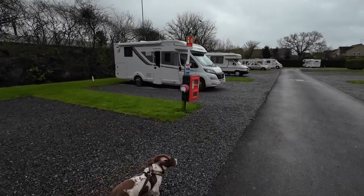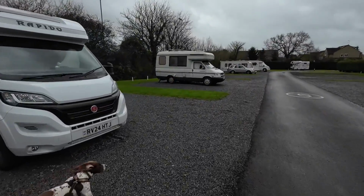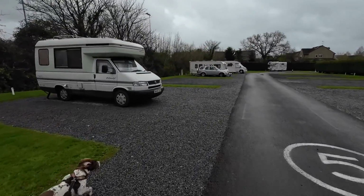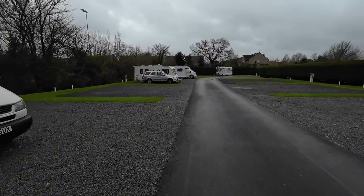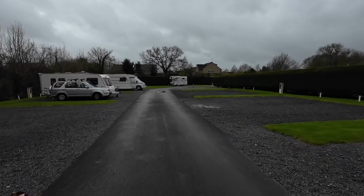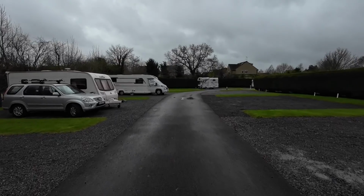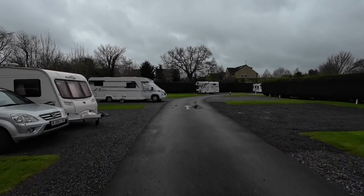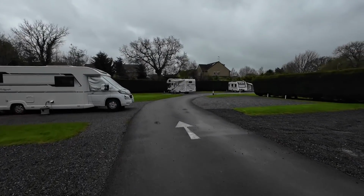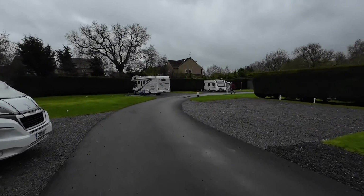You've got a mixture of caravans and motorhomes here. There is a grassy area as well, but I don't think that is open for pitches this weekend. But as you see, they're all hard standing, gravelly, so pretty level as well. We didn't need levelers. Last time I was at this top end, where the caravan is situated. Obviously that is taken this time, and to be honest, the Wi-Fi signal wasn't so good.